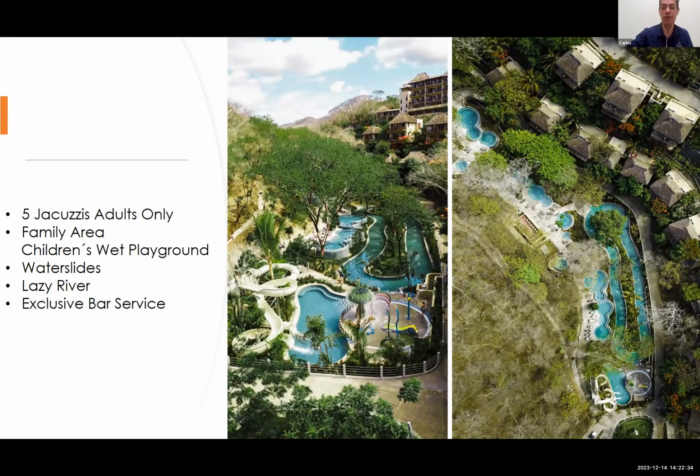This is an aerial view of the park, in which on your right side you will see a little jacuzzi right here. We have these two elevated jacuzzis. The jacuzzis, my friends, are exclusively for adults, no children allowed. The children have plenty of sections where they can swim and play. They have their own area, and also the other pools, except the jacuzzis, which are only for adults.